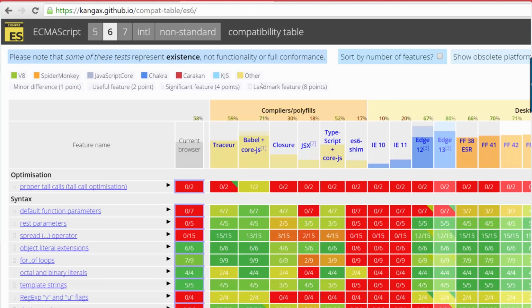This is a really handy chart showing you the compatibility of different browsers and different compilers with ES6 features. And you can see here the reason why we're going to need to transpile. This is just one reason. Only 10% of the features in ES6 are going to be supported in Internet Explorer 10. So only 10%. So that's why we're going to need to have transpilers for many years to come.